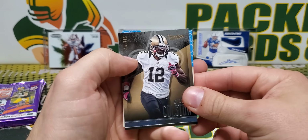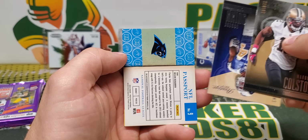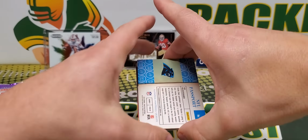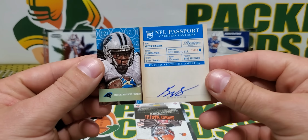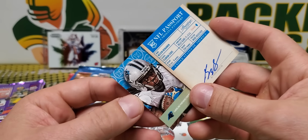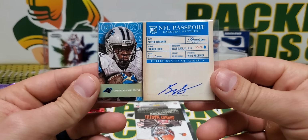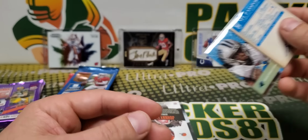Let's see what we got here. Colston, I think we might have gotten a hit. What? NFL Passport, huh? As far as I know, these are pretty tough to hit. Yeah, On Card Inc., NFL Passport, Kelvin Benjamin. Man, he came out and he was supposed to be a beast, and he did not live up to the hype, unfortunately. But hey, On Card Auto from a 2014 product.